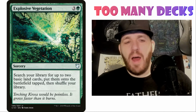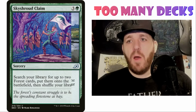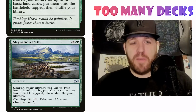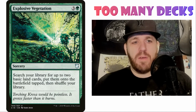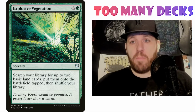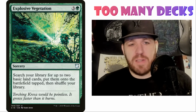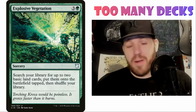But what you should do is throw your deck together with Kodama's Reach, Cultivate, Explosive Vegetation, and then maybe next month I swap out that Explosive Vegetation for a Skyshroud Claim, which is straight up better, or a Migration Path, which is straight up better. And then I swap out the Cultivate for maybe a Farseek. We're not talking about a huge difference in price here, right? It doesn't take much to swap out those, what I consider worse ramp cards, for ones that are slightly better and slightly more expensive, right? So the fact that Explosive Vegetation is still in 31,000 decks just tells me that people just don't really care to swap it out with something better, I guess.